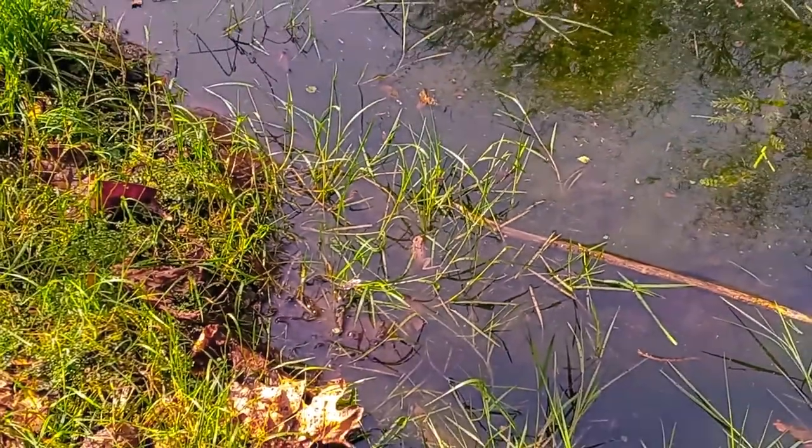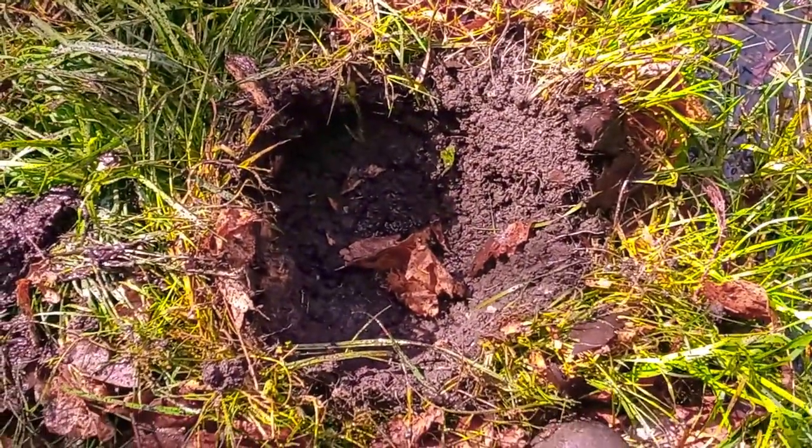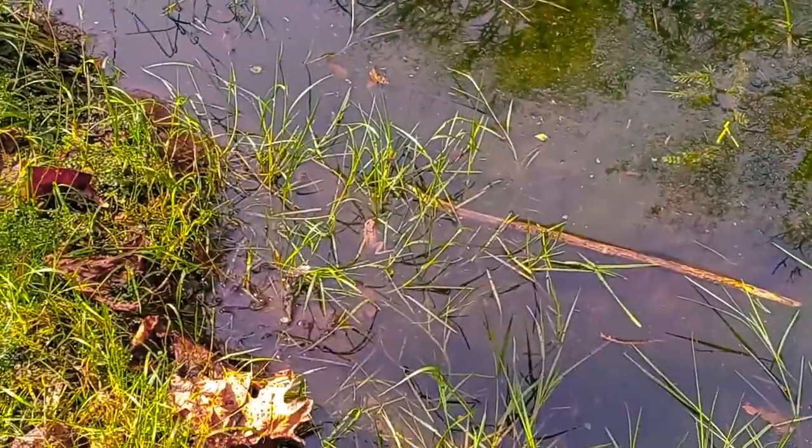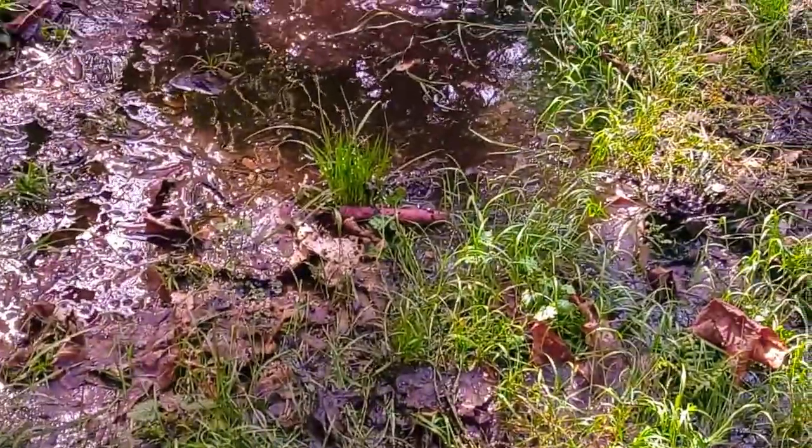He's just chilling. It's funny, he jumped right into the crater from the propane tank. Now he's just chilling. Yeah, there's the flare there. I'm gonna grab that now.